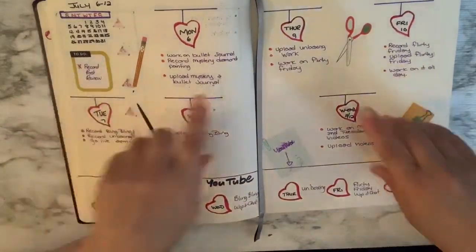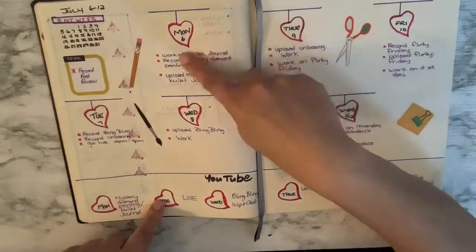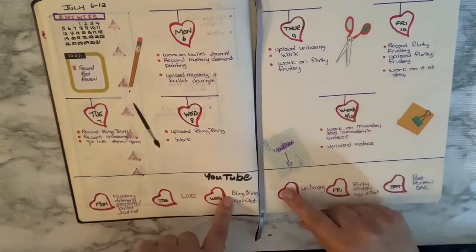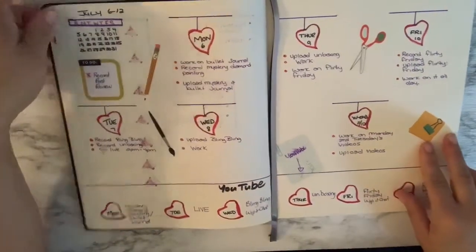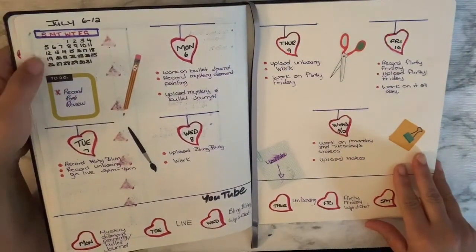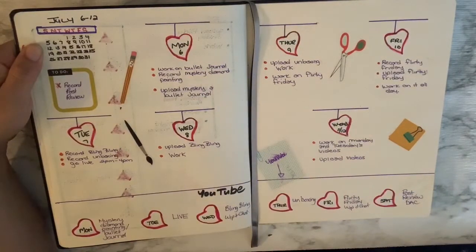I thought I'd do little hearts hanging from, I don't know, these sticks, and then the days of the week on it. And then I did hearts down here for the days for the YouTube channel, of what's going on this week in the YouTube channel. And I did the calendar up top again. Not very straight by the looks of it. I did this pretty fast this morning, so it is what it is.